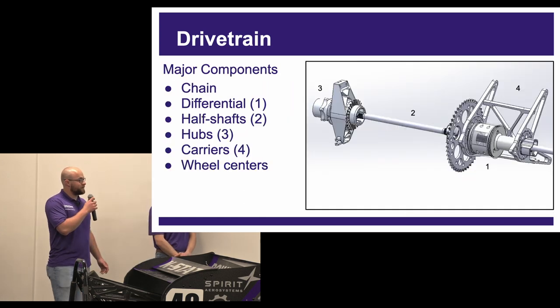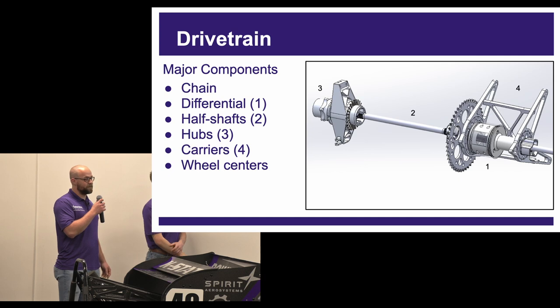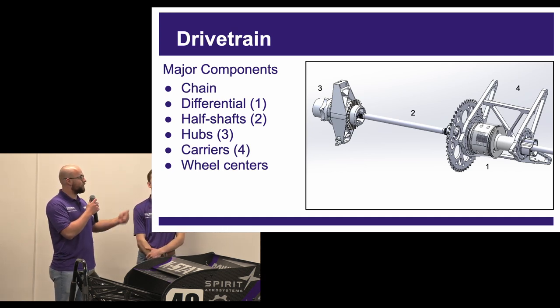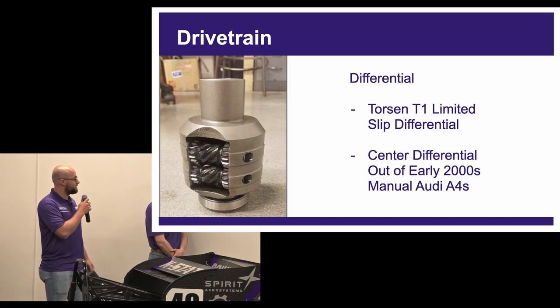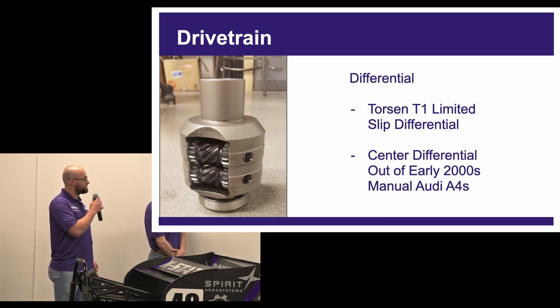So this is what the drivetrain system kind of looks like. We've got our carrier that holds the differential. We use the gears from a center diff of an Audi with a custom housing. And then it's chain drive to the sprocket. And then we've got our half shafts and the hubs. Next slide. So there's the differential that comes out of the Audi. Like I said, we have a custom diff housing that we transferred into.